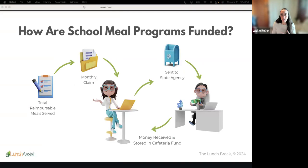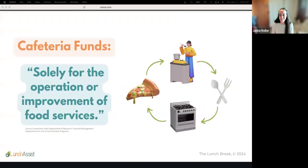And you also might recall how we get money. We're reimbursed by the number of meals we served. When you put in your claim, the state then pays you, and that money gets stored into what's called the nonprofit school food service account. But you also might hear that called the cafeteria account, or that might be what you call it at your school. When all that money gets put into the cafeteria fund, it's really important to remember that cafeteria fund money can only be used for operation and improvement of our food service. So there's lots of rules and regulations governing what we can and cannot purchase with that money.